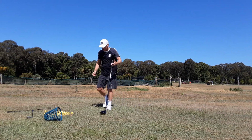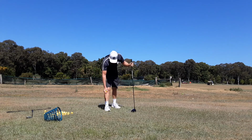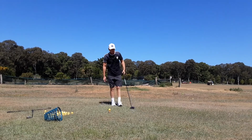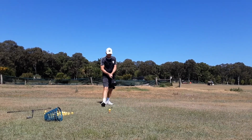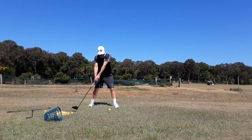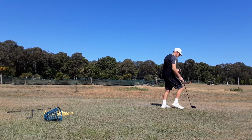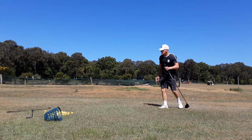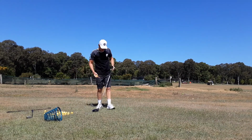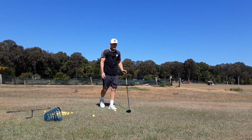Now this club is the same stiffness as Jason Day's, Rory McIlroy's, Adam Scott's. When they use the Tensai, this is the shaft they use. It's a Tour X. Way too stiff for me, but I like really stiff shafts. It's a very low spin club, guys. Very low spin. Particularly with the shaft. But this head, the TSI 3, is a very low spin head.